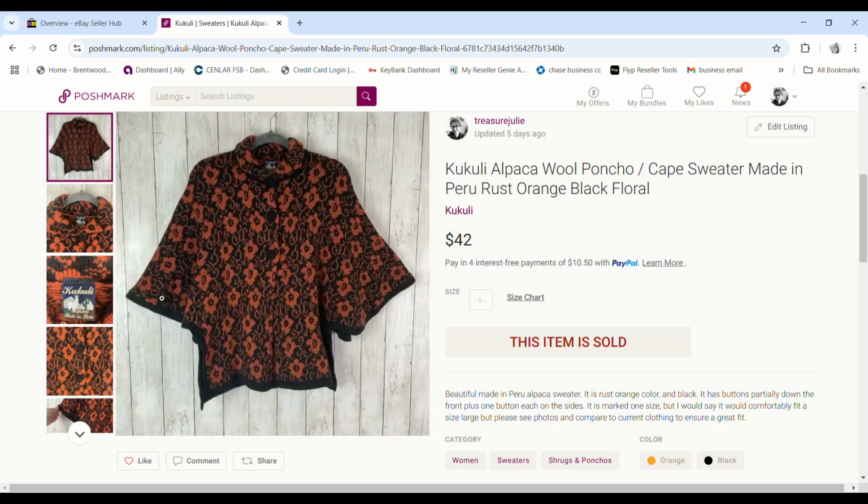I'm probably going to butcher the name of this, but this Kakole Alpaca wool poncho, Justin found it at the bins. It was kind of like an orangey rusty color, and I think it was one size fits all, but I marked it that it was probably better for like a medium or a large. It was just really interesting. We paid $1.54 for it. It sold for $42 and we made a $32.06 profit.